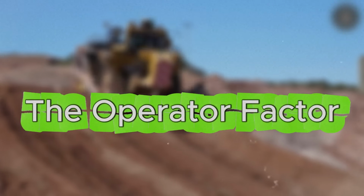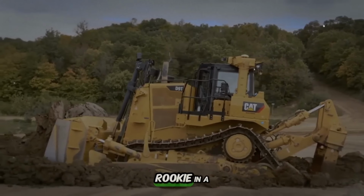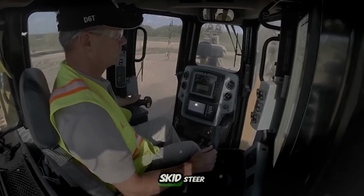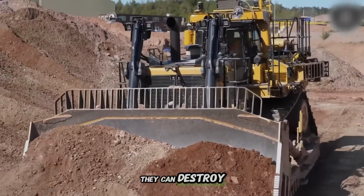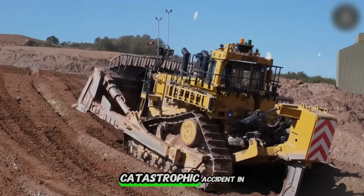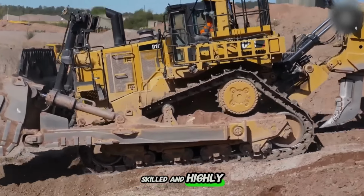The operator factor. There's one more hidden cost to consider: the person in the seat. You don't put a rookie in a D11. If an inexperienced operator makes a mistake in a skid steer, they might knock over a fence. If an inexperienced operator makes a mistake in a D11, they can destroy a $100,000 transmission or cause a catastrophic accident in seconds. Top-tier D11 operators are highly skilled and highly paid.